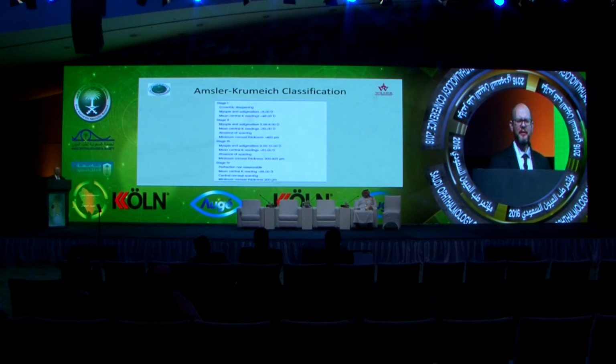You can classify keratoconus, and I put this up there, not that anyone wants to memorize this, but basically everything in medicine we like to categorize as mild, severe, small, medium, large. There are many classifications. You see the mildest one here, stage 1, there's eccentric steepening, that means on the topography. You get some myopia, astigmatism, central K readings less than 48.